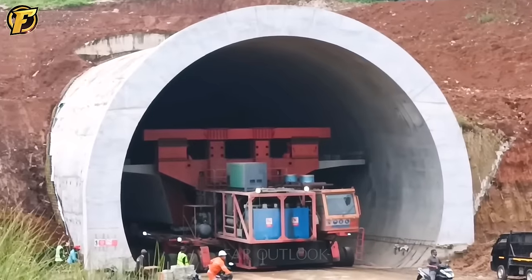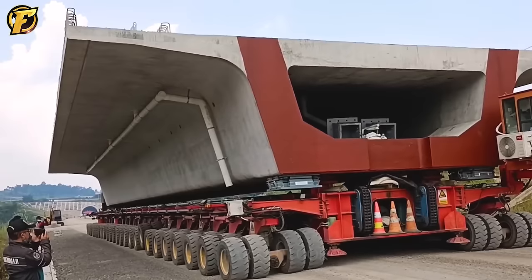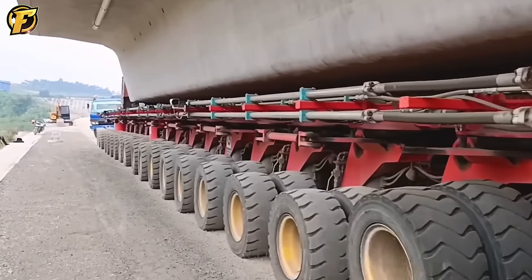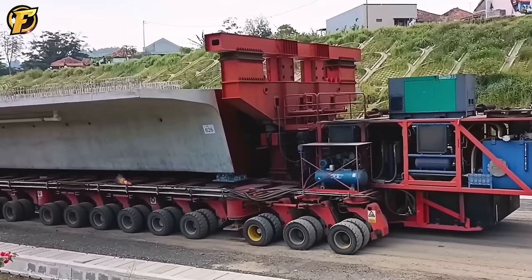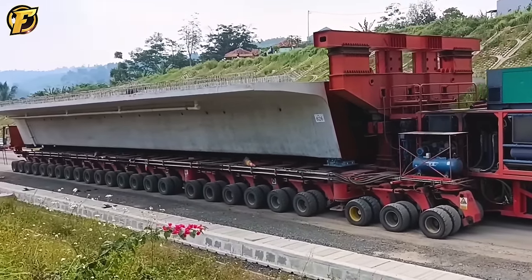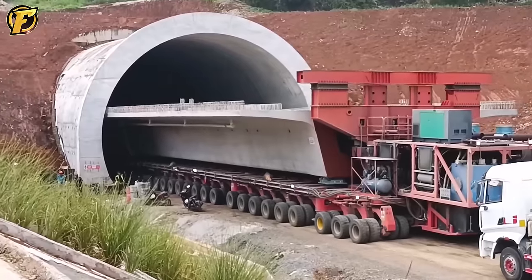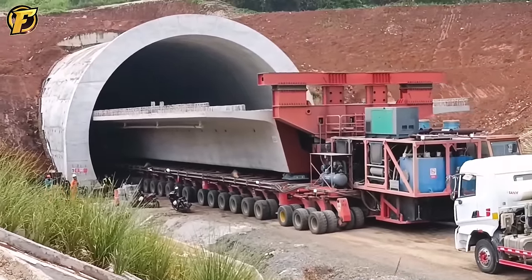This ensures that no excessive stress is concentrated at any point on the bridge, ensuring the safety of both machinery and structures. The use of multiple wheels also provides the ability to move through many different terrains that bridge construction projects often encounter. With the ability to transport bridge girders weighing thousands of tons, this machine plays an extremely important role in the construction and maintenance of bridges around the world.